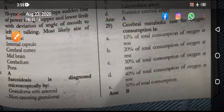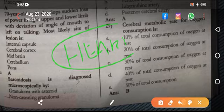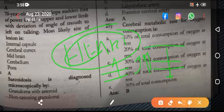Which of the following is having increased oxygen extraction? The answer is heart. Which of the following is having high oxygen gradient? The answer is heart. Because if this is the artery to the heart and this is the vein from the heart, it takes a lot of oxygen from it. So there is high oxygen, there is low oxygen. So the difference in oxygen is highest in the heart. Regarding other MCQs that are coming in the next section, we will focus on that.